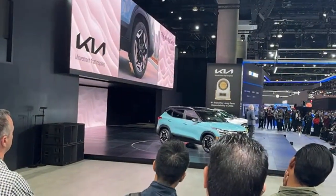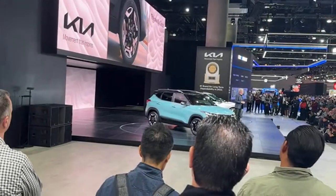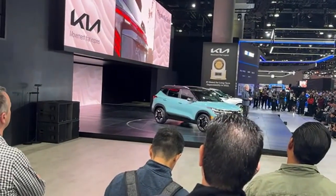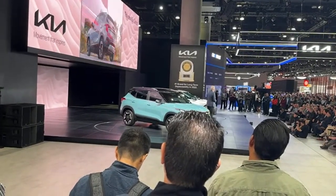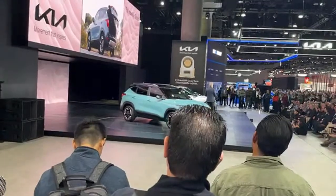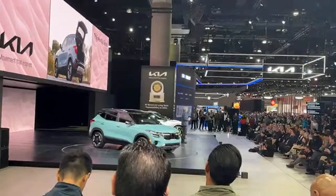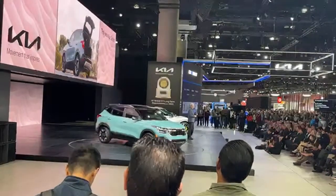Along the side, we see the new geometric wheel design. And around the back, the rear combi lamp and center garnish have been reimagined for 2024. Now, to better serve its busy, on-the-go owners, Seltos has added an available power tailgate to conveniently open and close the back with the push of a button.